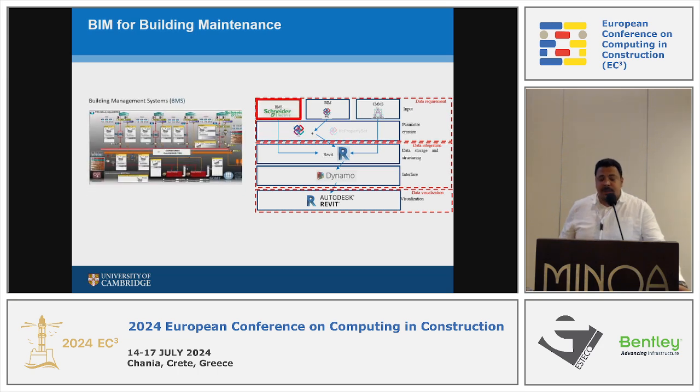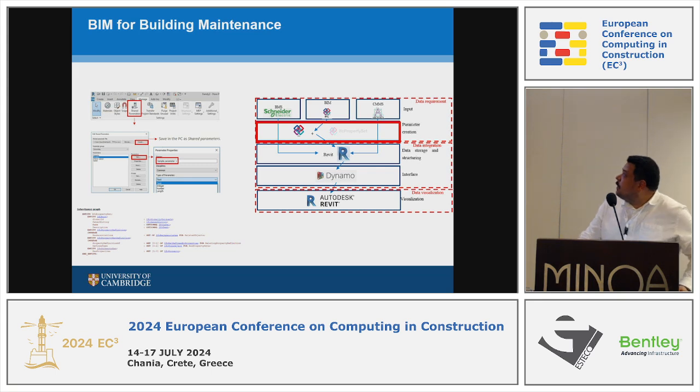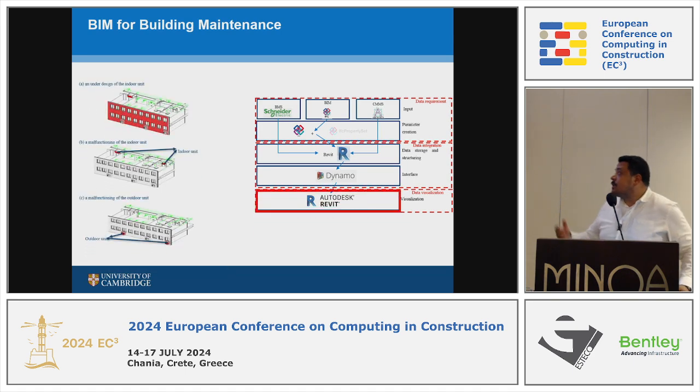And the BMS, the building management system, is where we can extract two important elements for this research: the pressure and temperature for the pipes. For the second one, the parameter creation of this framework, we can simply create it through Revit, or if you want it to be more open source, we can do it with a Python script. And then at the next stage, we can integrate it through Dynamo and also use some AI algorithm to find out what's going to happen in our buildings, and we can simply visualize it to see the malfunctioning equipment.